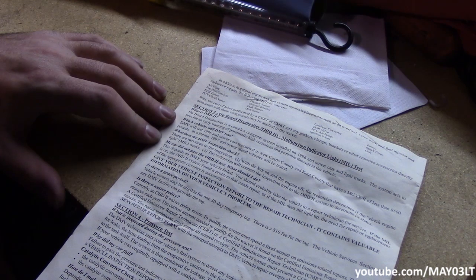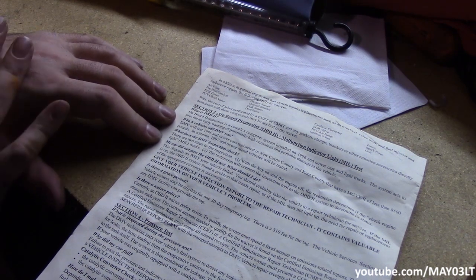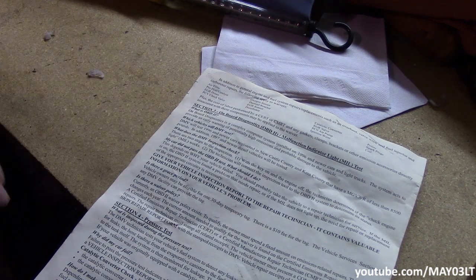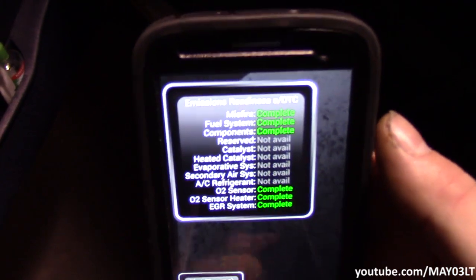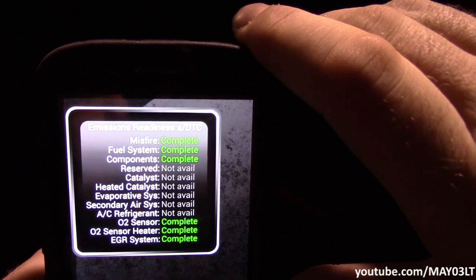So if the check engine light's on, it's going to fail. If the OBD2 monitors have not been run, it's going to fail. Now, what are OBD2 monitors? Man, there's a lot of glare on this thing. I'm really sorry about that. I hope you guys can see this okay. These are the Emission Readiness monitors.